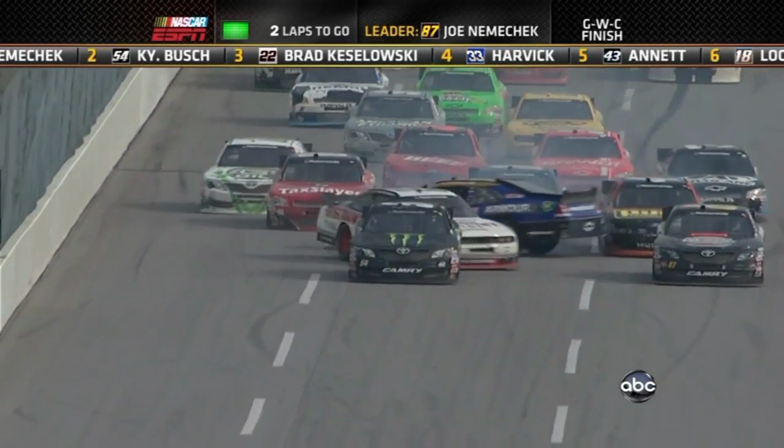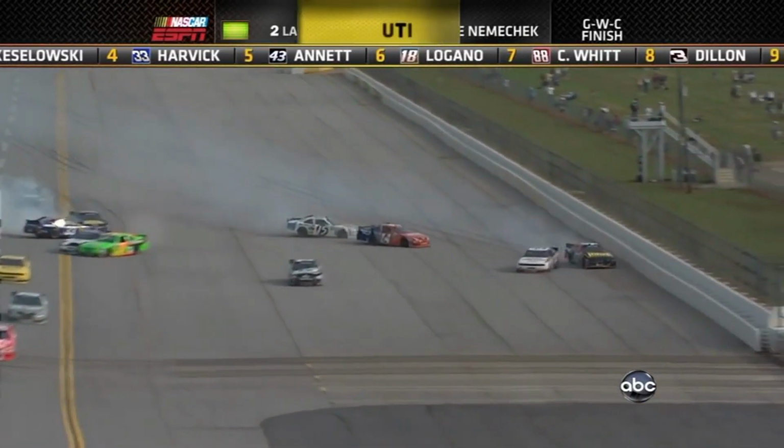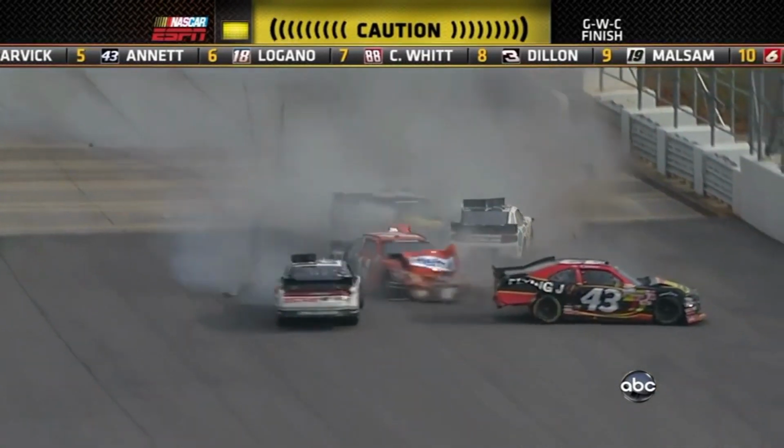David Reagan. Oh, it's getting a nice push from him. Oh, trouble. Harvick's around. Oh, got spun on the backstretch by the 43. How many is it going to collect? On the brake. Oh, what a vicious crash. Eric McClure.